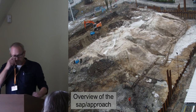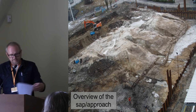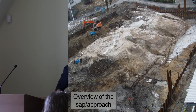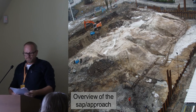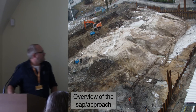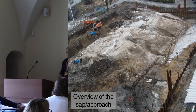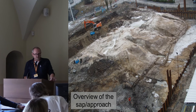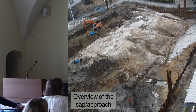Here we have an overview picture showing the moat. Here you come to the sap, coming down from the heights up above. And underneath all this soil here, we have the covered way. So we have that on the picture here. But it is at this spot we uncovered the Danish mines. This area here.